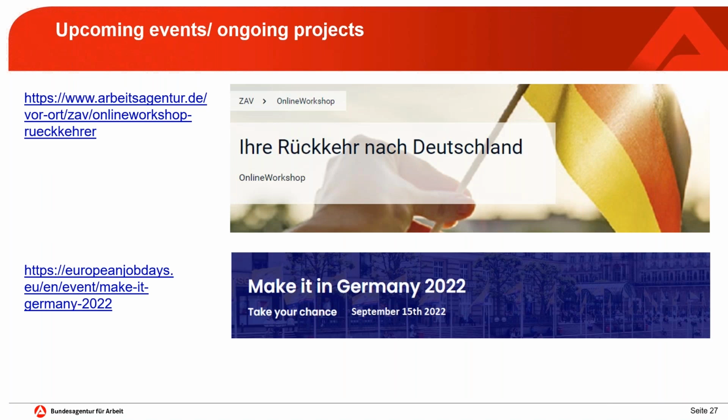So we also want to make you aware of some upcoming events and ongoing projects in the ZAV. First of all is the Return to Germany. It's not only for Germans, but if you have already lived in Germany a few years ago or sometime in the past, it might have some interesting information for you. It's especially for people who want to return to Germany and have already worked in Germany.